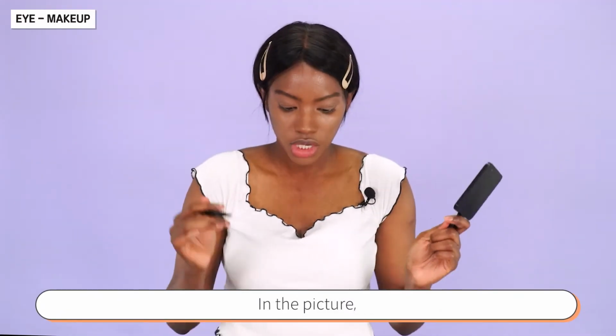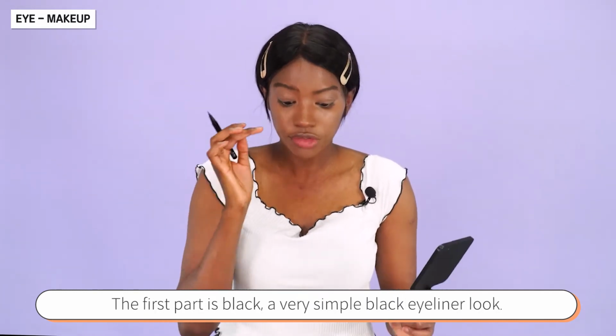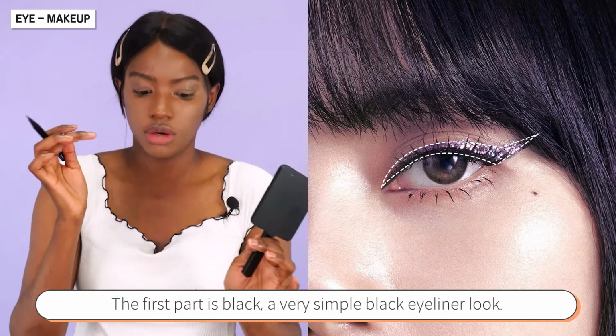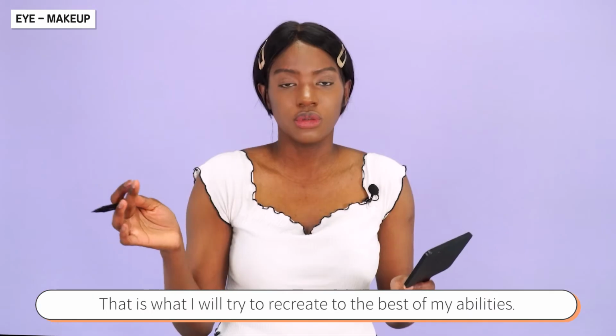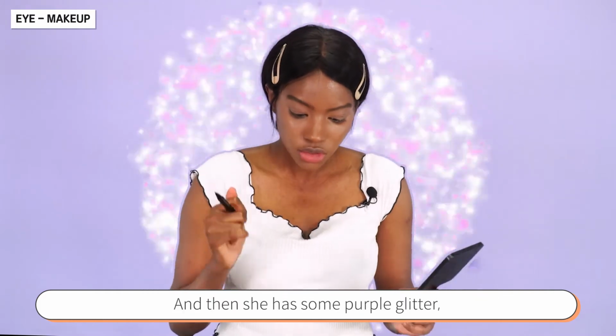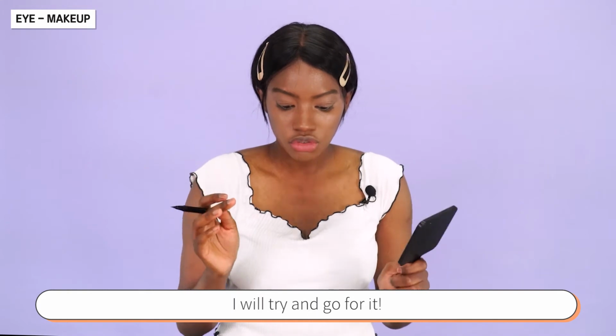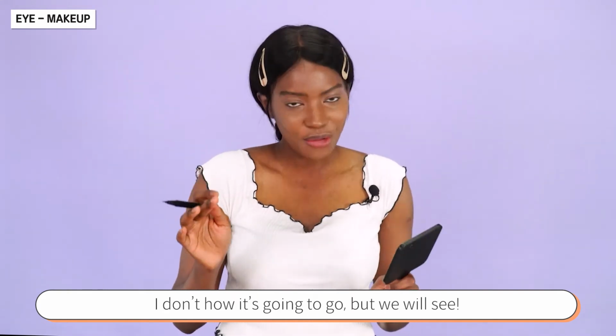So in the picture, Lisa has this very defined two eyeliner kind of look. She has the first part that is actually black. So she had this very simple black eyeliner look. So that's what I'm gonna try to recreate to the best of my abilities. And then she has some purple glitter, which I think will probably be the hardest part. So I'm gonna try to go for it. I don't know how it's gonna go, but we'll see.